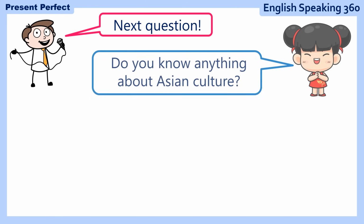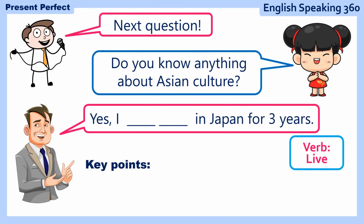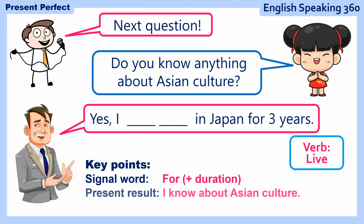Next question. Do you know anything about Asian culture? Yes, in Japan for 3 years. And your verb is live. So think about it and think about the key points. You have a signal word here, for plus a duration, for 3 years. And also, there's a present result. I know about Asian culture because I have lived in Japan for 3 years.